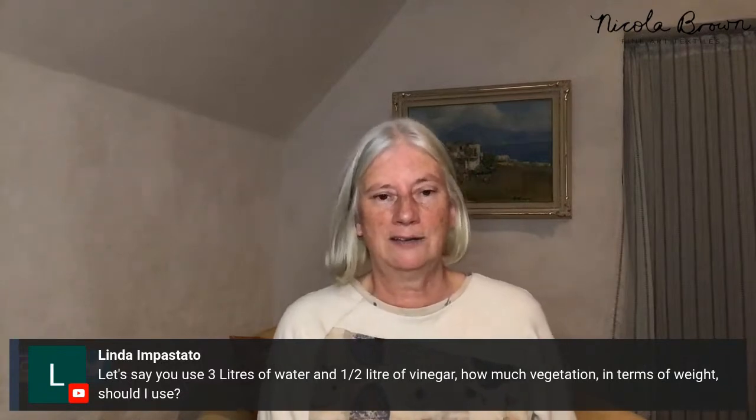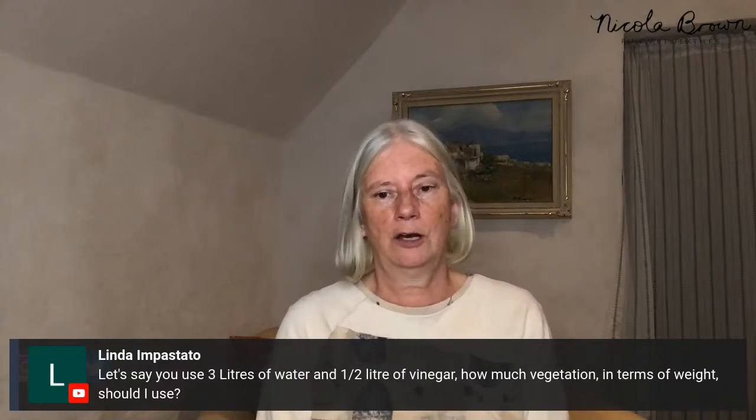So you're only going to be able to put enough vegetation in. You want your bundles to fit into the pot as well as the vegetation. So you're going to be restricted. You need a bigger pot, more liters of water, your vinegar, and then as much vegetation as you want to put in. The vegetation will modify the color, and with experience you learn what you like best.